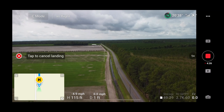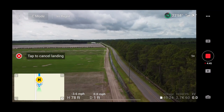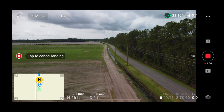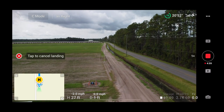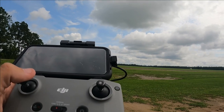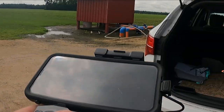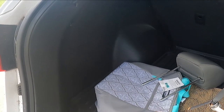He's landing now. Here he comes. I'm thinking I'm probably going to have to catch him because he's right over a bunch of sand. I'm going to tap the cancel landing and then catch him. Hey buddy, welcome home. Yes, it worked, honey. I got Jack safe and sound. Cool, don't forget to pick me up down here.